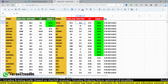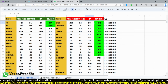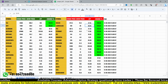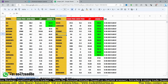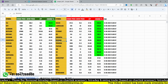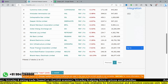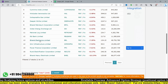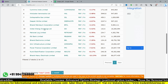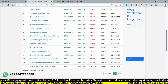So 6,000 lot size, 20 rupees, 1,20,000 investment, but it has given you the profit, no problem. Larsen and PFC. So look at this: REC, PFC, BEL, and some stocks like RBL Bank, GMR Infra. All the stocks were there in this list: BHEL, REC, Power Plants, PFC, GMR, BEL, RBL. So a lot of stocks. If you are looking at the scanner, maybe you are going to find some opportunities.